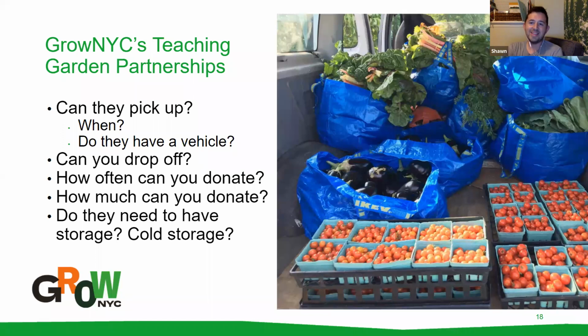So, as you can see, distribution, figuring out how to get the food out of your garden and to those in need, requires some logistical challenges. As you're looking for community groups to partner with, or if you're thinking about getting that food directly to people in need, there are a couple of things you want to think through.